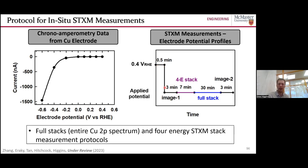And then we would apply a negative electrode potential, first for a couple of minutes just to allow the materials to stabilize. Then we do that four-energy STXM stack measurement, so just STXM measurements at four different photon energies. That took about 7 minutes. Then we did a full stack measurement, so doing a STXM measurement across the entire copper 2p X-ray photon energy region. And that gave us a bunch of data that we could use to analyze the processes occurring under electrochemical conditions and the resulting morphologies and chemical oxidation states.